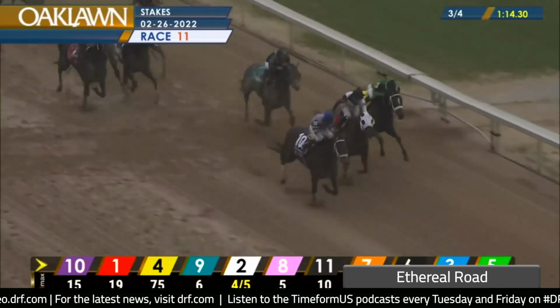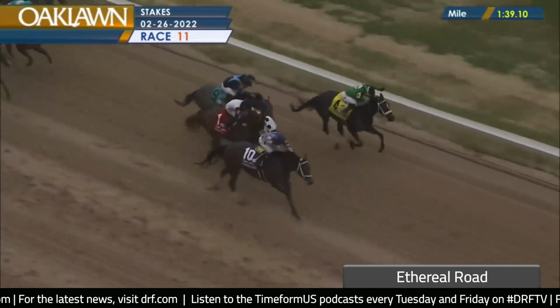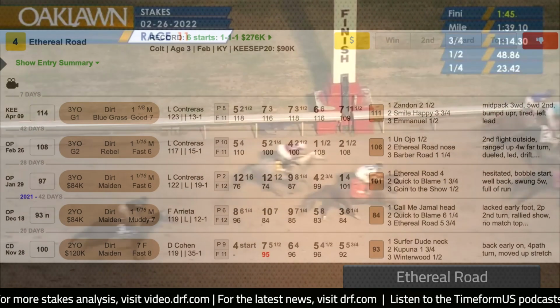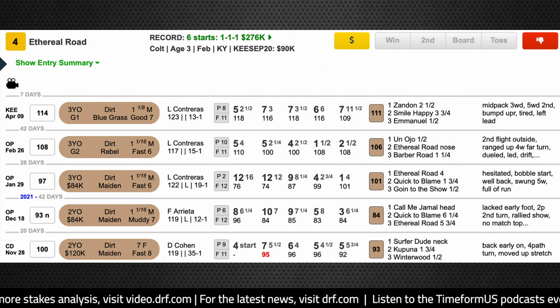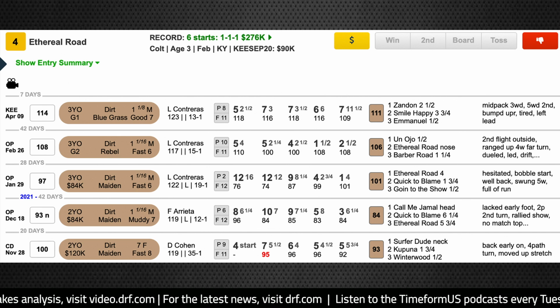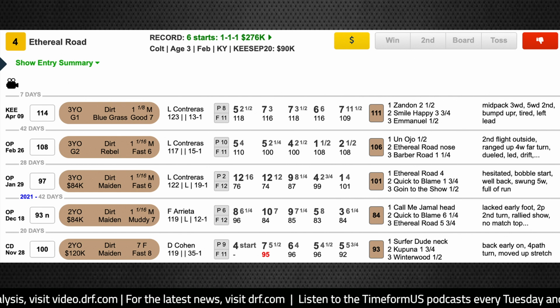The eventual winner is coming up the rail. That horse is just staying on, grinding away, and he's eventually going to get past Ethereal Road as they come onto the wire. And Ethereal Road's even about to get passed for second across the finish line by Barber Road, who is always picking up pieces at the end of his races. Ethereal Road came back and tried the Grade 1 Bluegrass last week and just didn't fare that well.